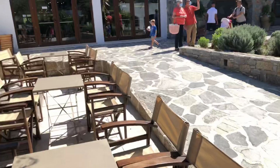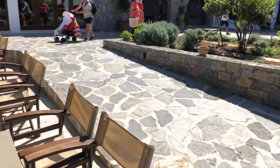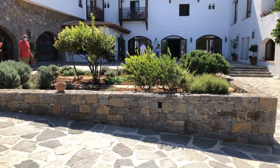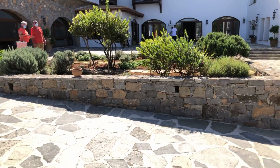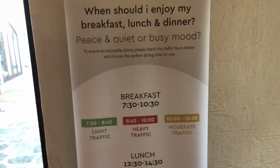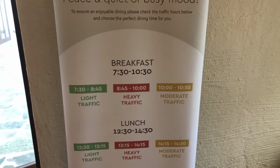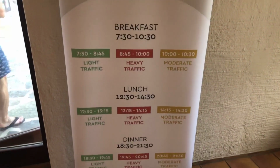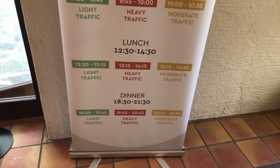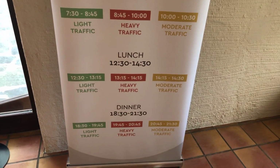So, that's part of the resort. Let's just take a sneaky look at one of the all-day restaurants, just to give you some idea of the food, because, as I said, it is all-inclusive, and we'll just have a wander in and have a nosy around. So this is the Cosmos restaurant. Breakfast is between 7:30 and 10:30. Lunch 12:30 to 2:30. Dinner 6:30 to 9:30 in the evening.